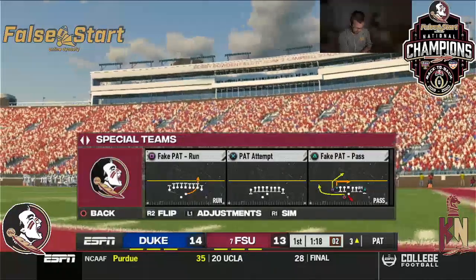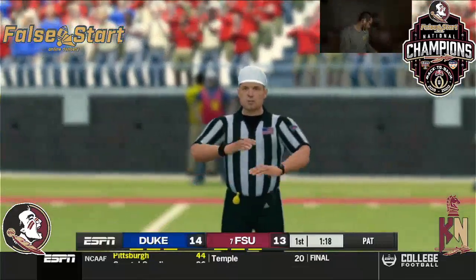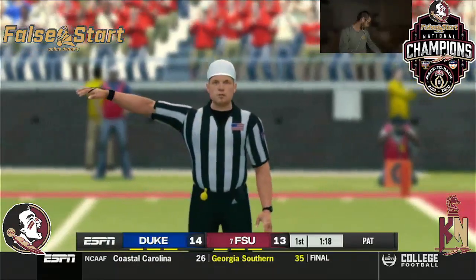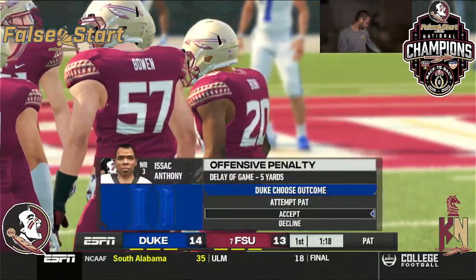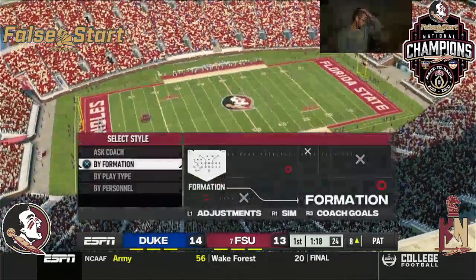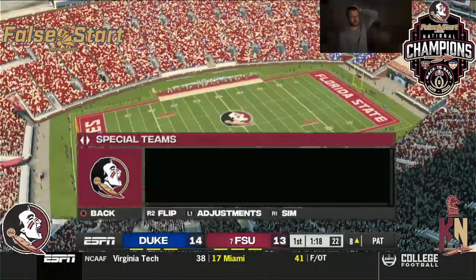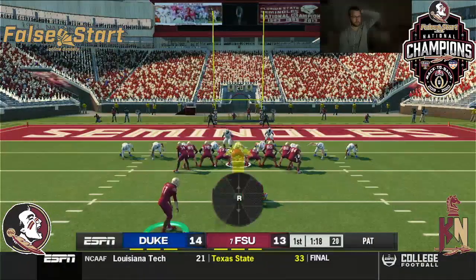I'll take the delay of game. Jeez. Looks like they didn't get the play off quick enough. Offense. The extra point to tie this game up.